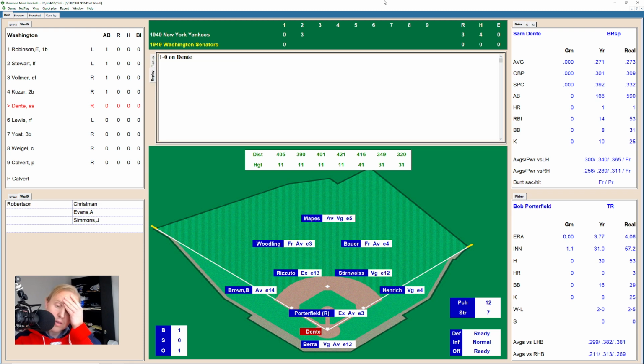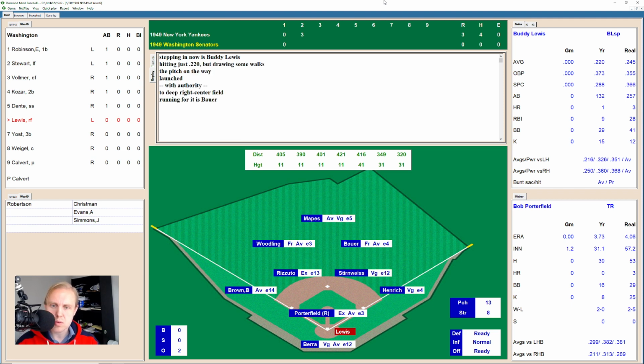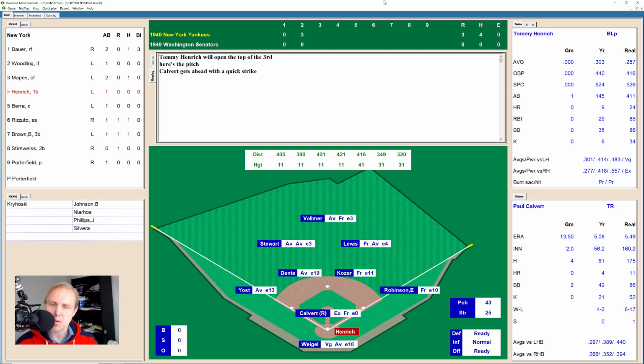Here now is Sam Denti, who takes a ball and then hits one deep to left, and Woodling has that for the out. 2 gone. Now Buddy Lewis hits one to deep right center field, and Hank Bauer gets that one, the right fielder, and we go to the top of the third.